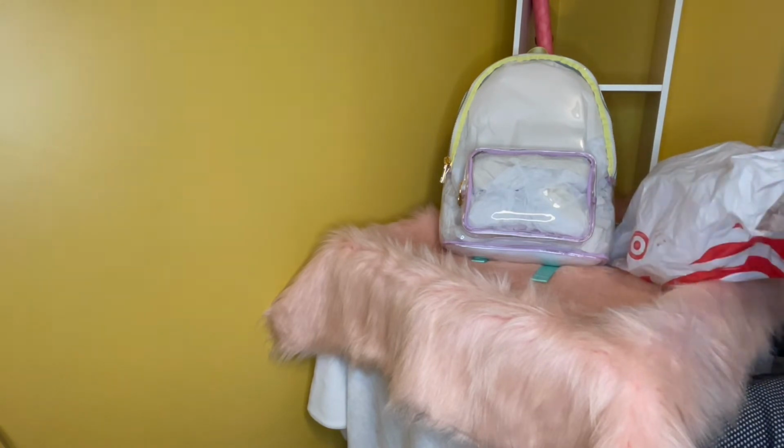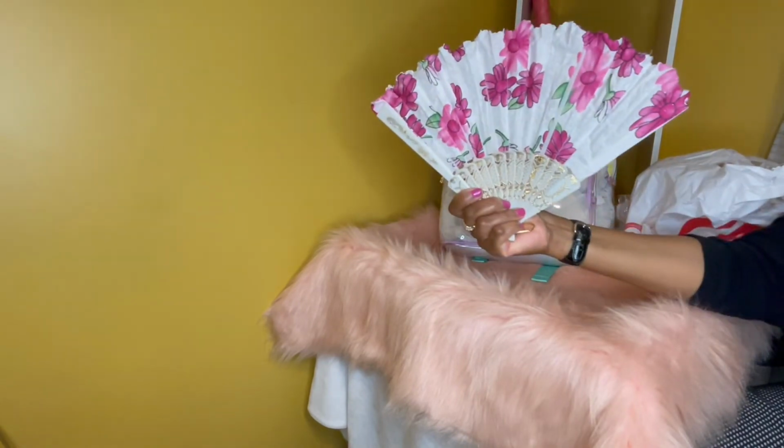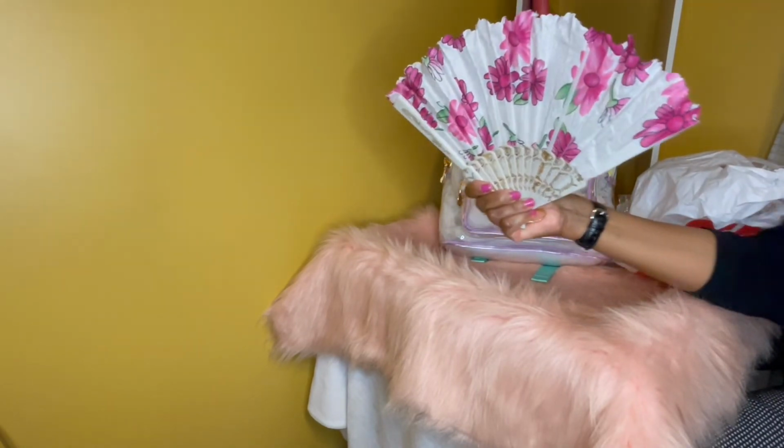She brought me this fan. I've been wanting one of these, girl. You read my mind. She brought me this beautiful fan. This, see how pretty that is? So pretty. I don't have one of these, Robin. Thank you.